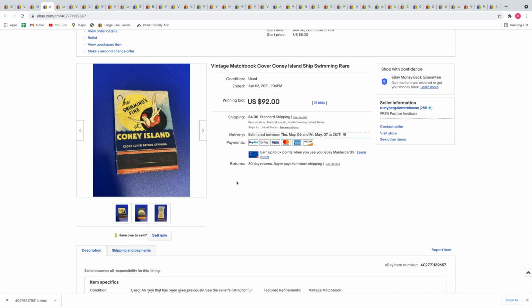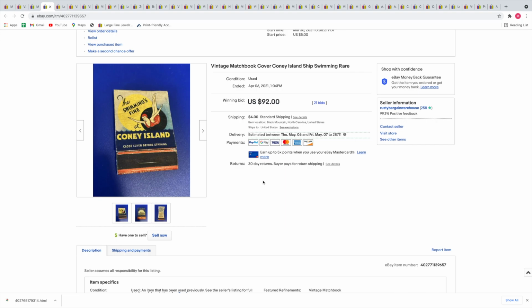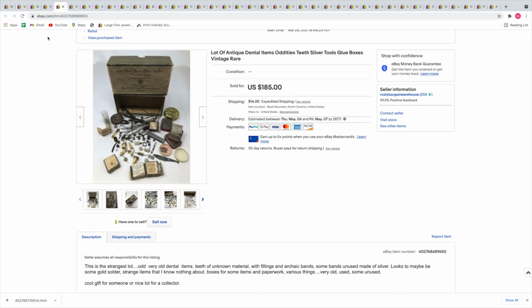Coney Island, probably from the 1930s, maybe early 40s here. And $92, 21 bids. Guys, this is absolutely incredible. Almost 1/6 of my investment back from this one matchbook. You know what's crazy about it? I had 2 of these. After I sold this one, I thought, holy cow, I'm going to throw this other one up. Guess how much the other one sold for? $5. What? I know, guys. I have no idea why.